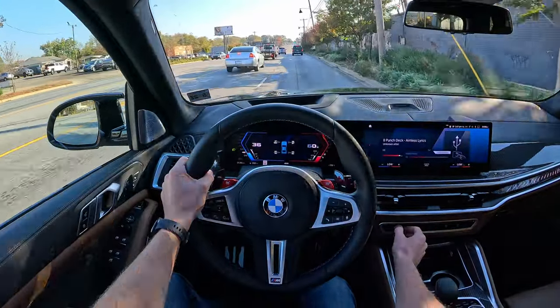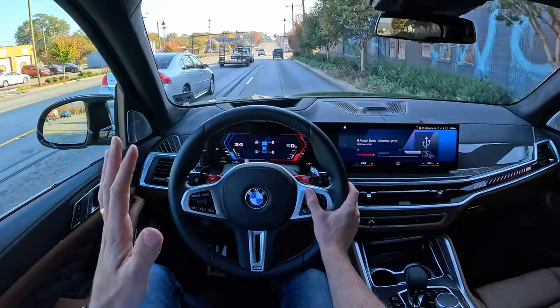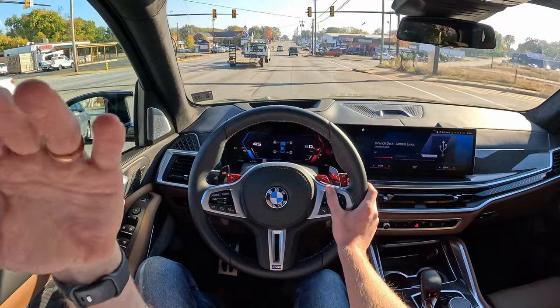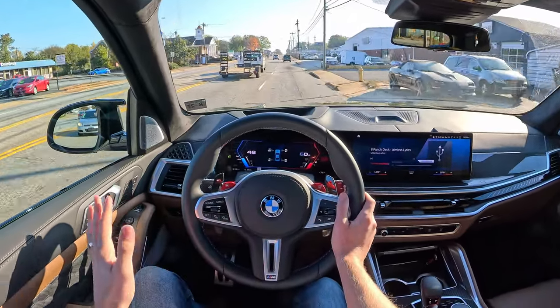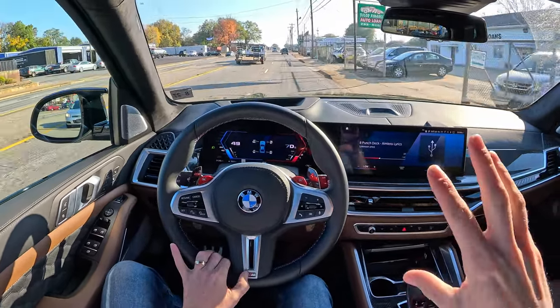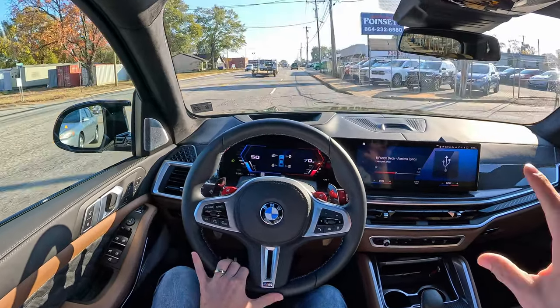My thoughts here on the Bowers & Wilkins system here in the X5. Now, I should say right off the bat, I know we're not testing at 70 mile per hour speeds. The time and the distance we have with this car is limited, so we've got to work with what we got here. I still think I was able to get a pretty kind of higher speed impression of the car back on those higher speed roads.